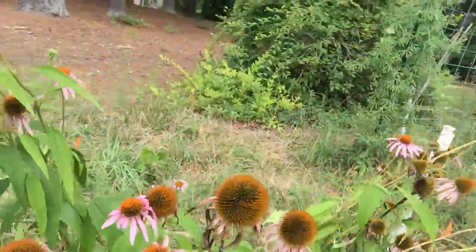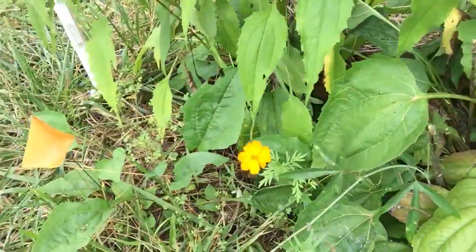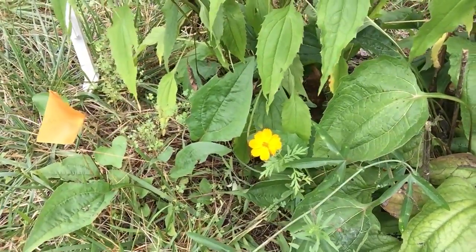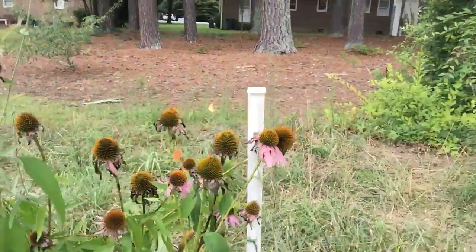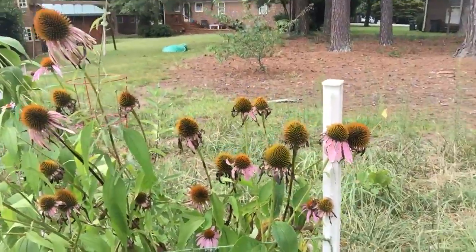And here is our Echinacea purpurea. And look, there's a cosmos. It's a volunteer. Didn't realize it was there. And it's very pretty. So I don't see any evidence of the Aster yellows disease flowers. So maybe I got them. I hope I did. Let's keep our fingers crossed.